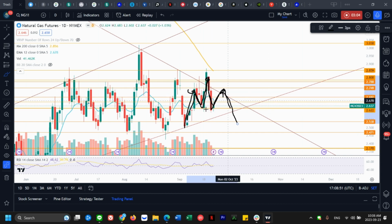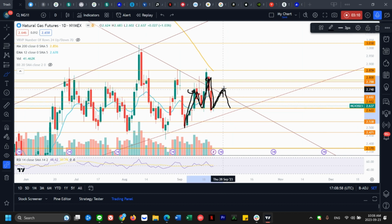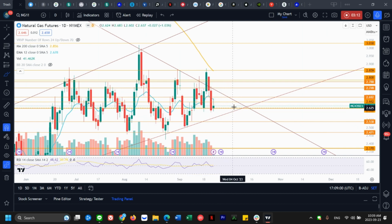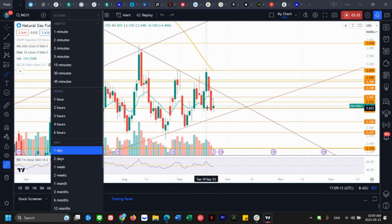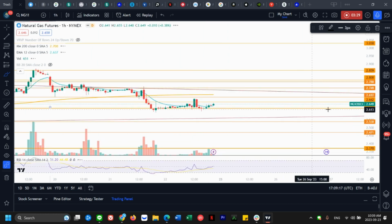It doesn't have to be a perfect, textbook-looking head and shoulders. It just means the idea of going from an uptrend to a downtrend. So we'll be watching for that to see if it happens. If that doesn't happen, then the chances of us potentially retesting this 2.86 is higher, as the trend is still intact technically. So we'll see about that.